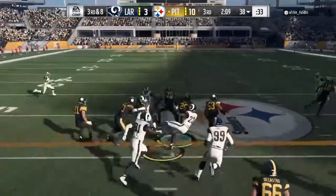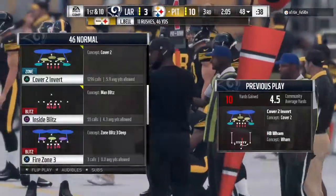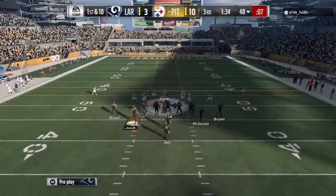On third down. That's Bell. And brought down, but not before he was able to break the tackle, and the extra effort moves the sticks. A gain of 10, good for a Steeler first down.